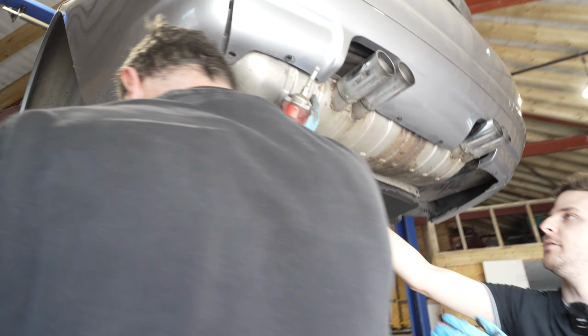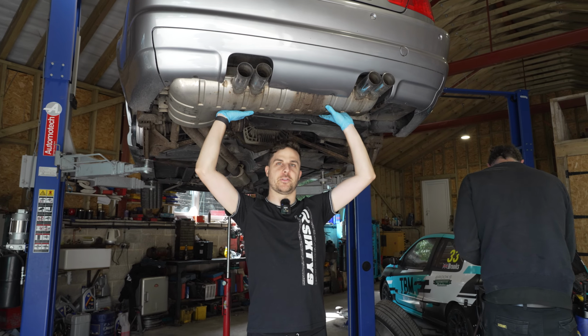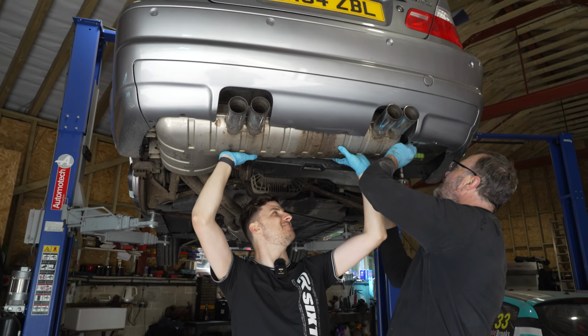There you go. It's just me holding the car up. Don't worry about the road. Can you Photoshop that out?